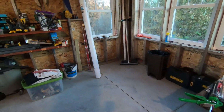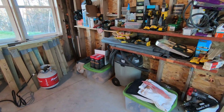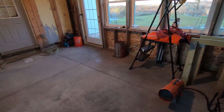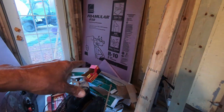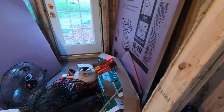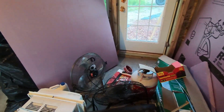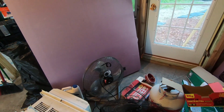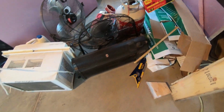Short video, but like I said, got a lot of work to do today. This is not as clean as I want it, but it's a start. All this stuff here, some of it has to go down to a burn pile tomorrow. I'm gonna get that burned, including the mess from the door jamb, cardboard, and the rest of this stuff is going elsewhere. Most of it's going over to the shed, but I gotta fill that tank there as well tomorrow.